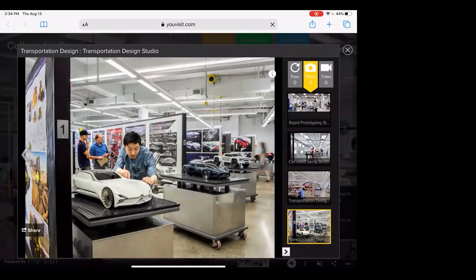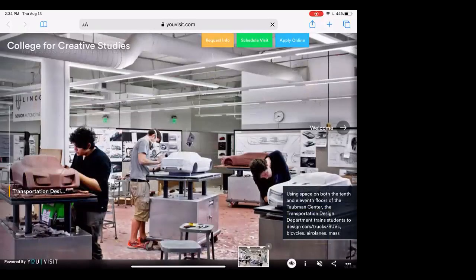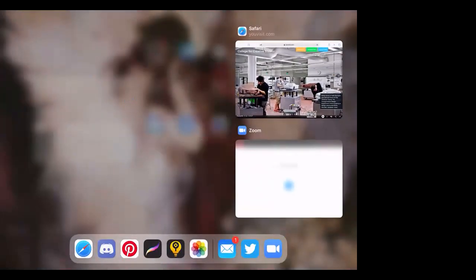So yeah, that is all of our majors. That is the entirety of our tour. So I'm going to exit this and come back to Zoom and stop sharing.